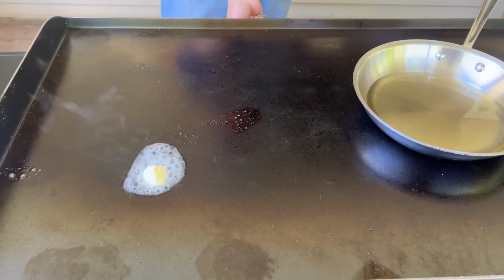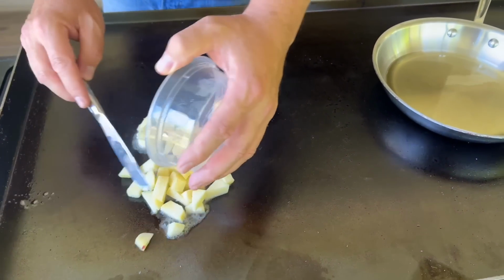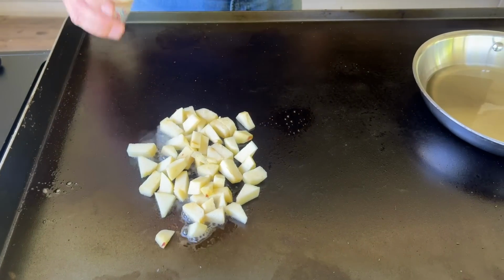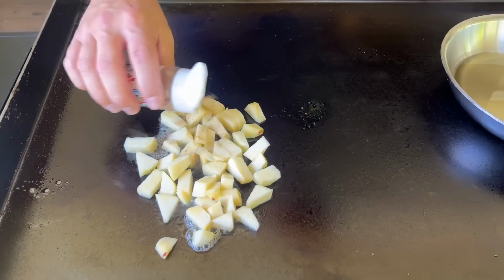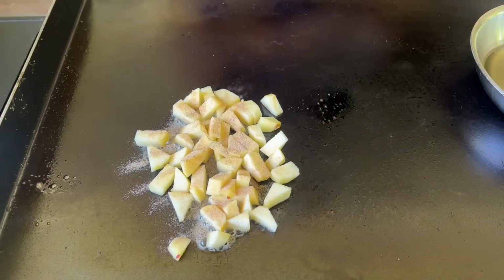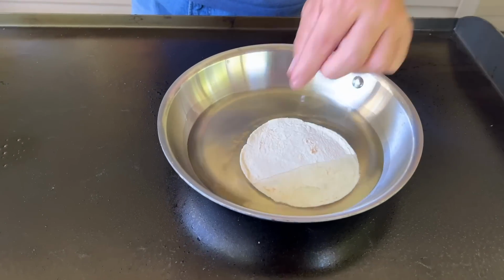I'm going to turn this one off right here. I don't want these apples to overcook too fast. So we got butter and apple. All right, we got just a little bit of diced apple down. Hit it with some cinnamon sugar. Just let that start going. My oil is hot enough to start, let that fry.